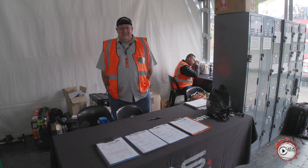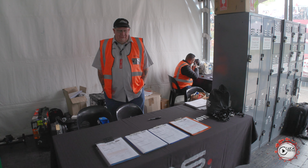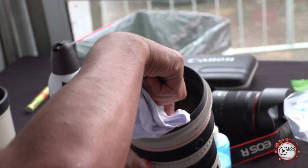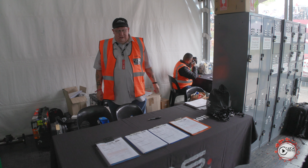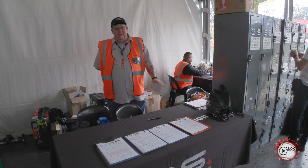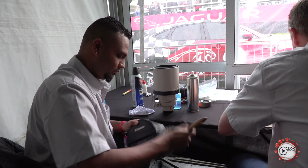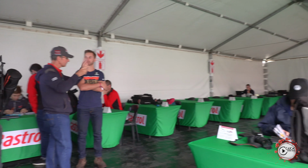Here again on race day at the CPS desk in the middle of the media center. As you can see, our techie's been hard at work the last couple of days. We've done over 70 different camera sensor cleans, lens cleans, tighten ups, etc. We've loaned out over 50, 60 items over the last 3 days. It's been an absolute and amazing event for us, working here in the media center, right at the start line, right in the thick of the action.